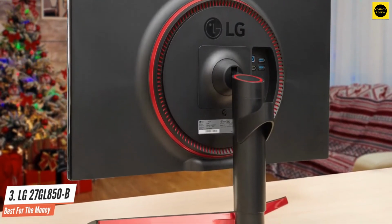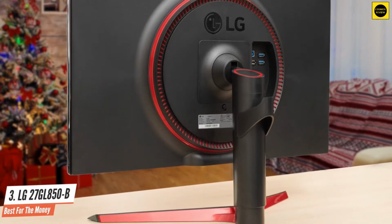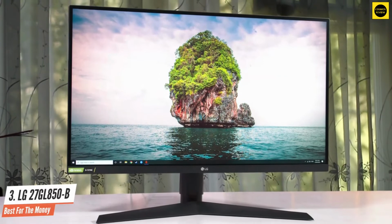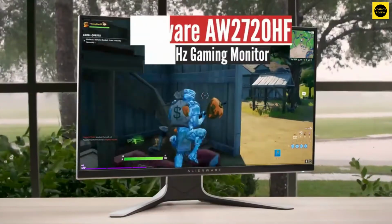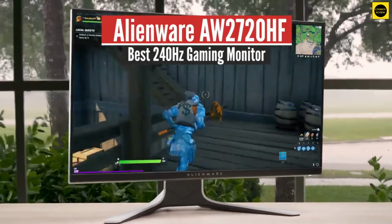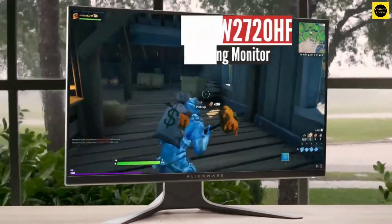At this price point, I would say that it's impossible to find a better gaming monitor. It basically has everything you would want from a gaming monitor. Definitely recommend it. Number 2. Alienware AW2720HF. Best 240Hz gaming monitor.